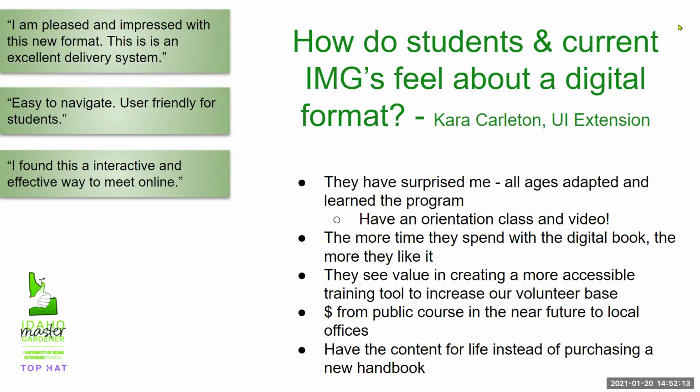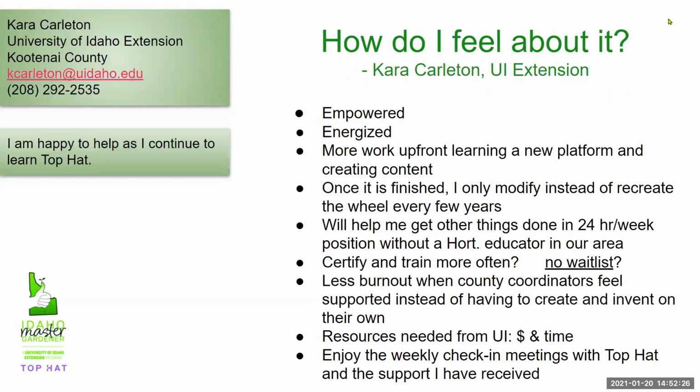So the question came in, is this unique to our county? Our state has not adopted it. I'm piloting it right now because I needed a tool moving forward. And I'll explain that here. We can go to the next slide.